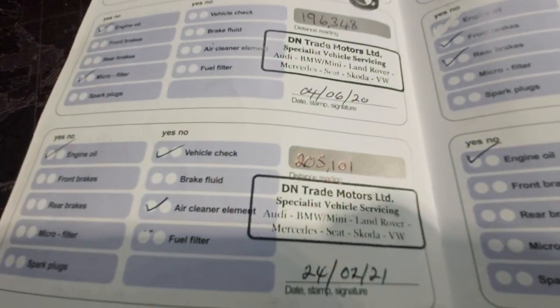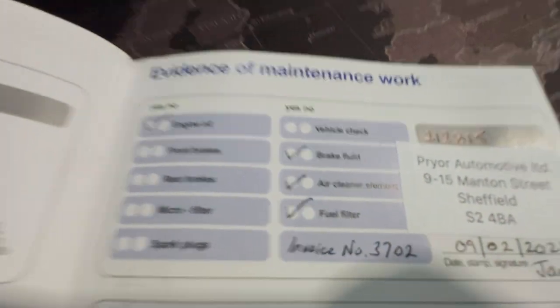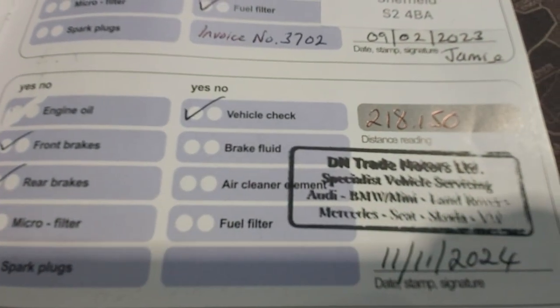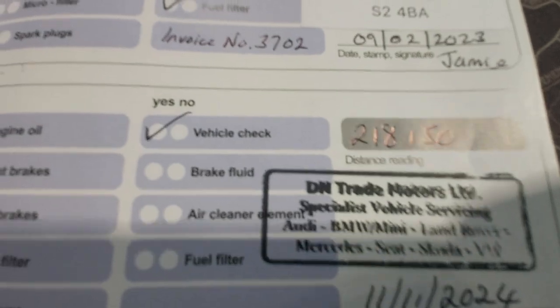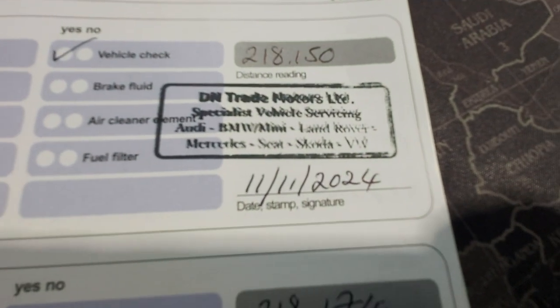We serviced it again at 205,000 in 2021. This one is the BMW specialist in Sheffield. Got the invoice number, we've got the invoice here as well. And this was the last one we did for the brakes. So we did the brakes here, vehicle check, the front and rear brakes done. And that was on the 11th of the 11th.